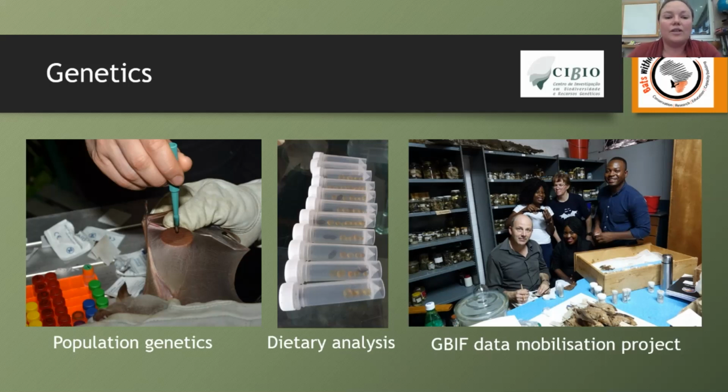Other parts of the work that we've been doing include population genetics, organized by Rachel, who's looking at Macronycteris vittatus, as it's now called, and understanding the gene flow between populations throughout Southern Africa. The Zambia team has been collecting DNA samples for this project, and we now have enough samples for her to do the analysis on the caves in Zambia, so we're very excited about that.